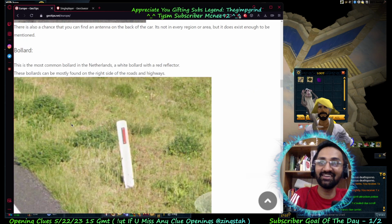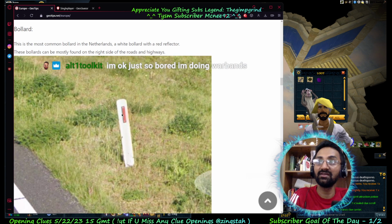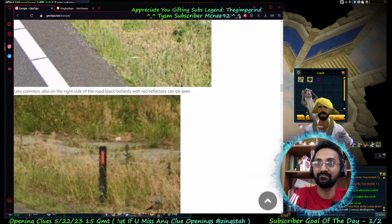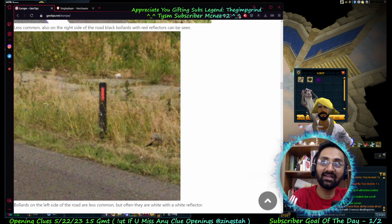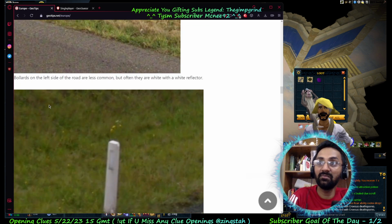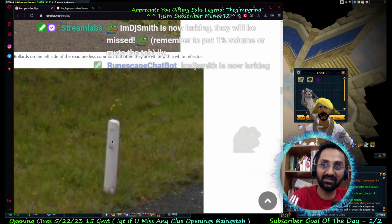You got this, you got this. Okay, this is the most common bollard in the Netherlands. White with a red reflector. These bollards can mostly be found on the right side of the roads and highways. Less common, also on the right side of the road, are black bollards with red reflectors. Ooh, that's interesting. Full black bollard. Bollards on the left side of the road are less common, but often white with a white reflector.